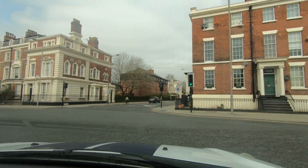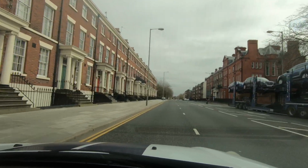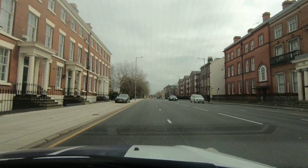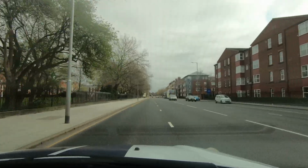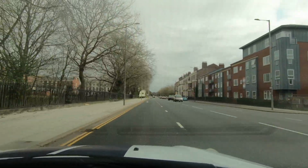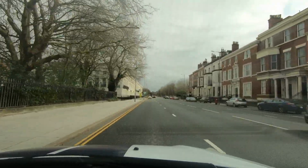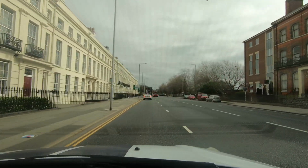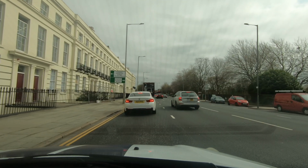Upper Parliament Street had its road resurfaced around about this time last year, and it's a much smoother ride these days. But Upper Parliament Street has seen quite a few changes over the years, and many since the riots of the mid-1980s, when we lost a lot of buildings. It's looking quite good these days, and in my opinion, it has a much different feel now than when I was a kid.